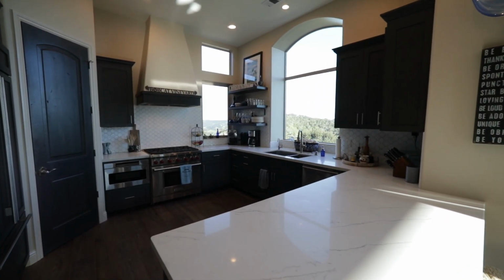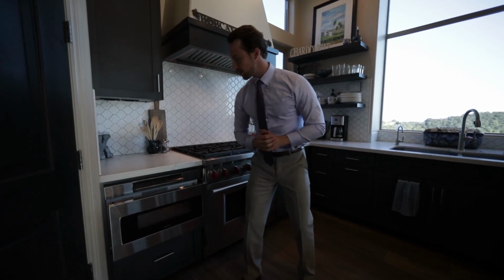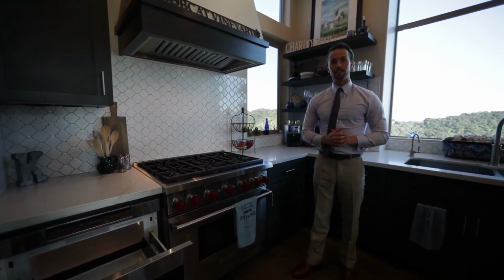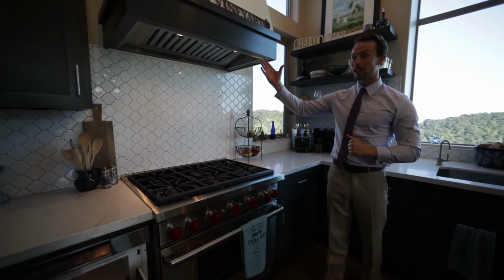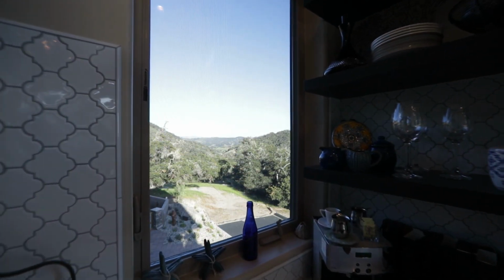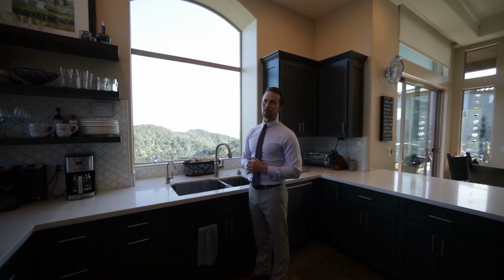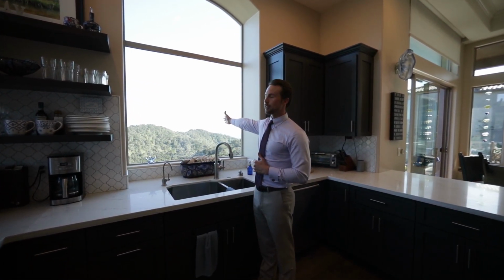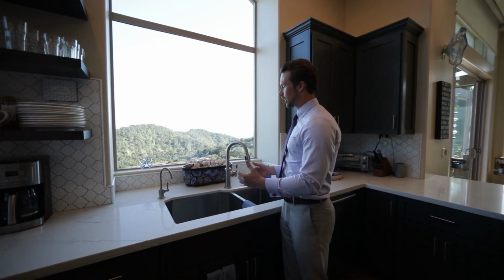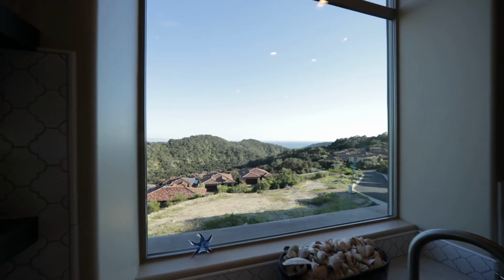The detail in this beautiful home was outstanding. You can see a great microwave drawer, large Wolf oven, 6-burner cooktop, custom vent hood, and it gazes out to Squire Canyon. Picture perfect is the only way to describe this amazing view corridor from 2890 Rock Dove. While you're sitting here with your dual basin sink, cleaning up after a long day, you get to watch over the beautiful Pacific Ocean.